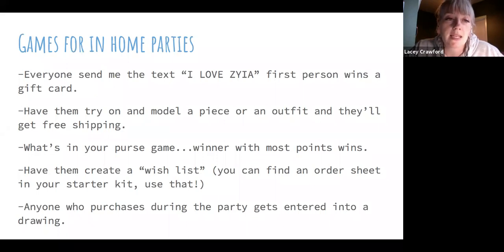So in the beginning, you can have everyone send you a text message, and this is just an idea, that says, I love Zaya, and the first person wins a gift card. So what this does is it gives you their contact information if you want to follow up with them later, reach out, or if they order, they have your number if they have any questions, or if they need to do an exchange later on. But that's a cool idea, a good icebreaker in the beginning, and you get their information at the same time.